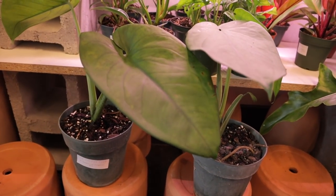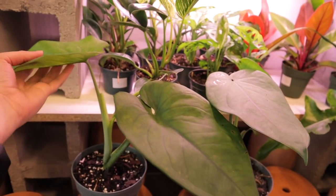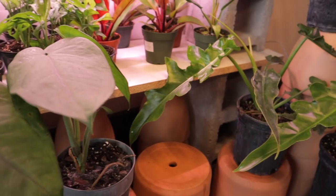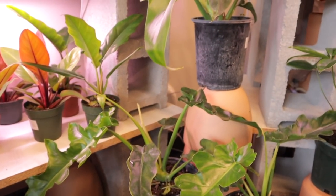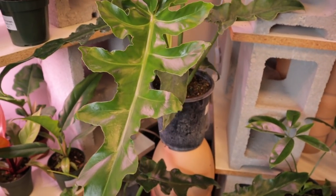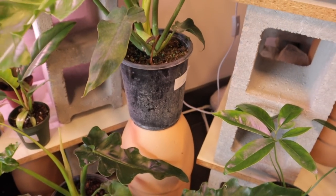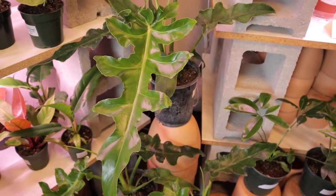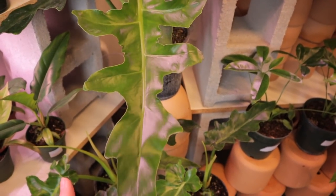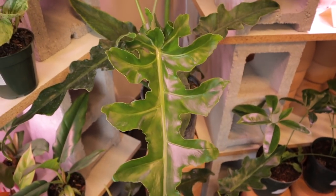Guys, look at this Syngonium leaf, absolutely massive and beautiful. Absolutely stunning. Over here we have, oh my gosh, I need to calm down. Here we have Philodendron Bob C for $140, and look how huge these leaves are. And I love the shape of it. Absolutely beautiful, tons of new growth.